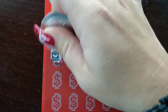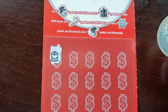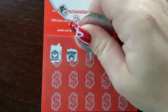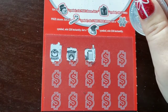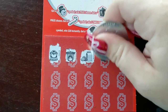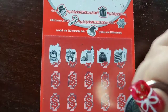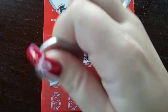Oh, is that not the cutest little penguin globe you've ever seen in your whole life? Oh, it's just a penguin. I thought it was a globe. Whoops. All right, a penguin, a fireplace. Oh, milk and cookies. I just didn't scratch off all the cookies. Okay, not yet. We got a Santa sack. An ornament. All right, second row. These are huge symbols.